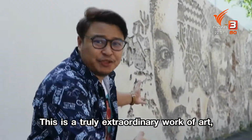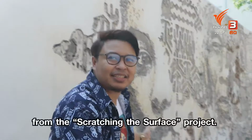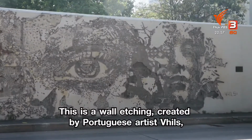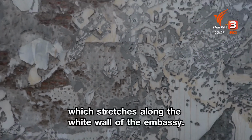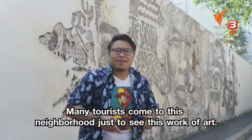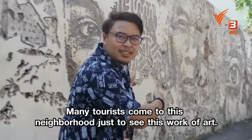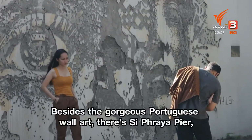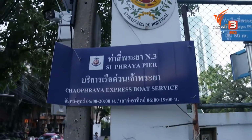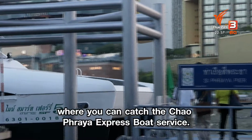This is a truly extraordinary work of art from the Scratching the Surface project. This is a wall etching created by Portuguese artist Vils, which stretches along the white wall of the embassy. And do you know that many tourists come to this neighborhood just to see this work of art? Besides the gorgeous Portuguese wall art, there's Sea Praya Pier, where you can catch the Chao Phraya Express boat service.